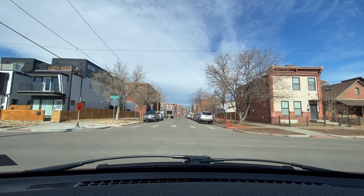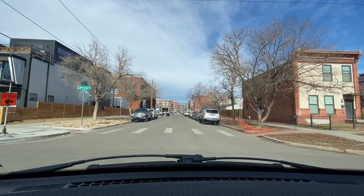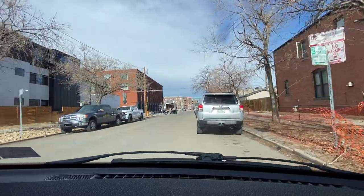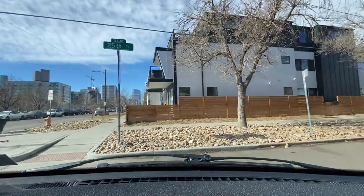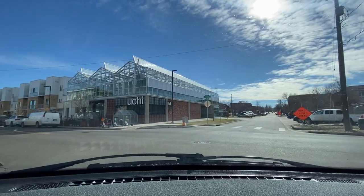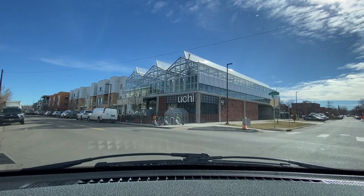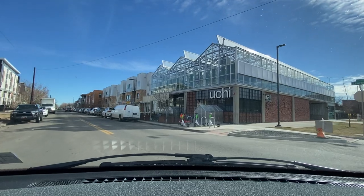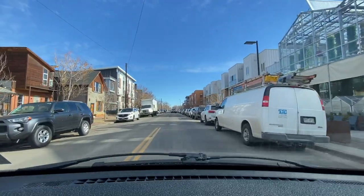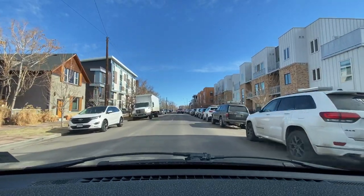The building's called UCHI. Oh, I should have went there. I'm going to make this wacky U-turn. Yo, this building right here. Look up there. That's a green room up there. Either those plants look remarkably close to Mary Jane, or what? But it looked like from the start to the finish process.